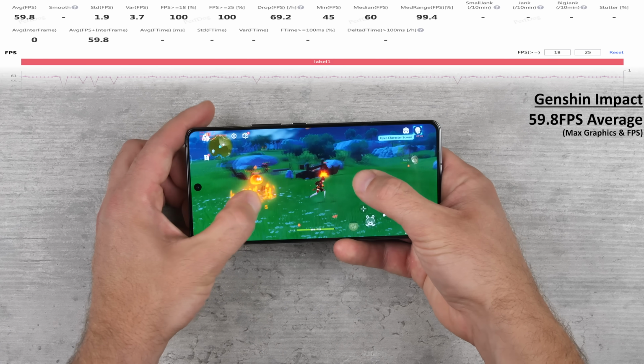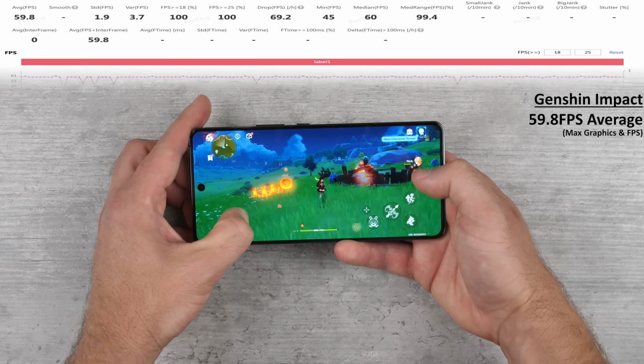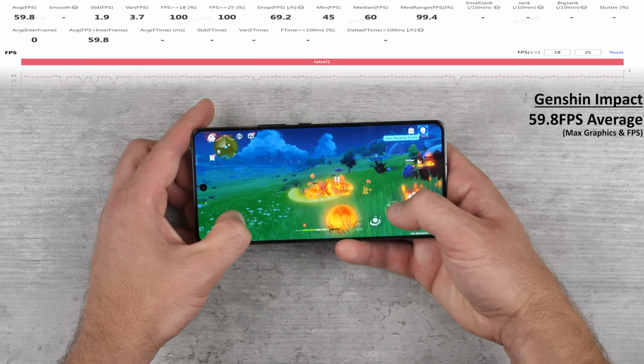Genshin Impact is a much more graphically demanding game compared to the ones we just tested, so I was very happy to see it average 60 FPS, especially since I cranked all the graphical settings to the max.